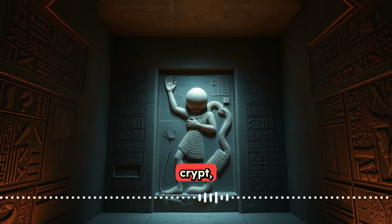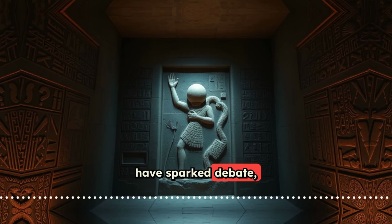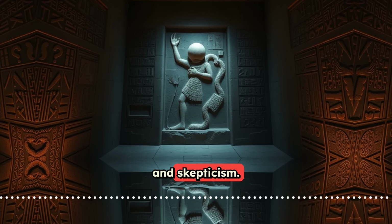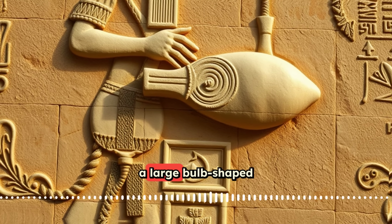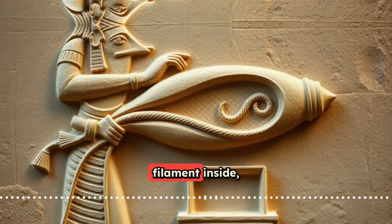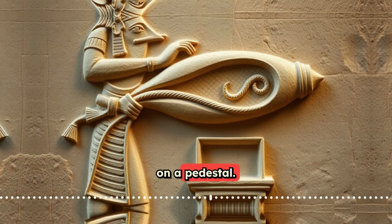Inside a subterranean crypt, carved in striking relief, are images that have sparked debate, awe, and skepticism. Among them, a depiction that appears startlingly modern, a figure holding a large, bulb-shaped object with a curling filament inside, connected by what looks like a thick cord to a box resting on a pedestal.